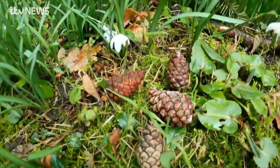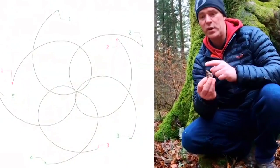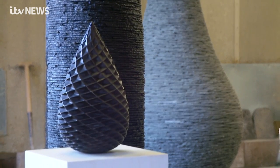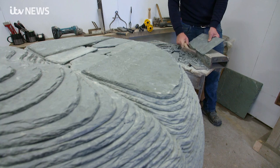Pine cones. I think I've got quite a mathematical brain, and certainly when it came to creating the pine cone, I think that's why the challenge appeals to me. I might think about things for a long time before I pick them up and have a real concerted effort at them, but usually by the time I've decided that I'm going to work on a piece, I've considered it for long enough that I kind of know where I'm going with it.